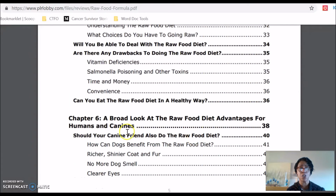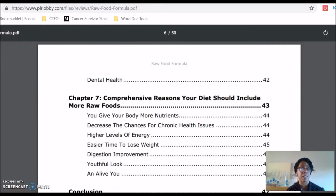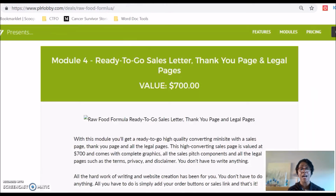It's just fabulous. This chapter is dedicated to a broad look at the raw food diet, for humans and canines. I never thought about giving animals a totally raw food diet, but this book goes into everything, how it will help your pets and what it does for them, because I know a lot of us are pet lovers and we are really concerned about our pets' health as well as our own. So basically, that's it. It's 50 pages long, and it is full of information that you will find value in. I know I did.